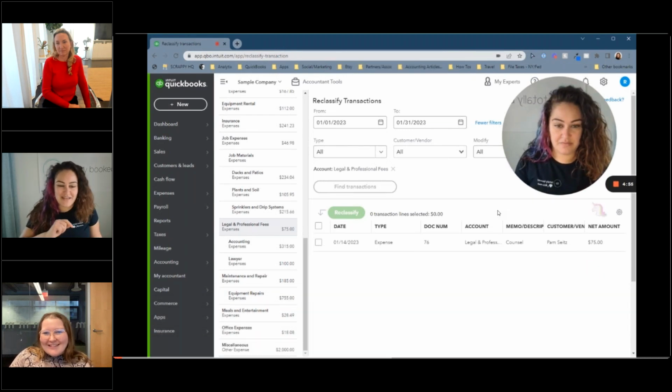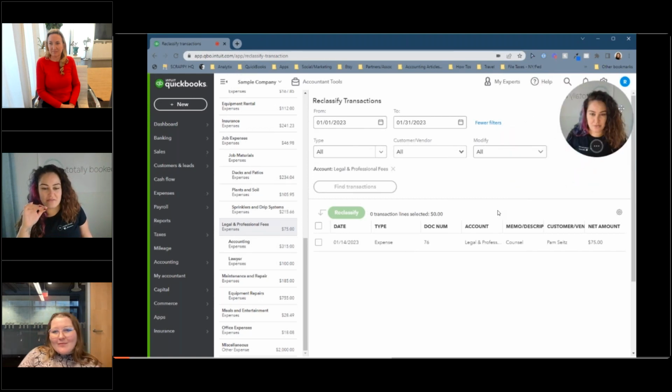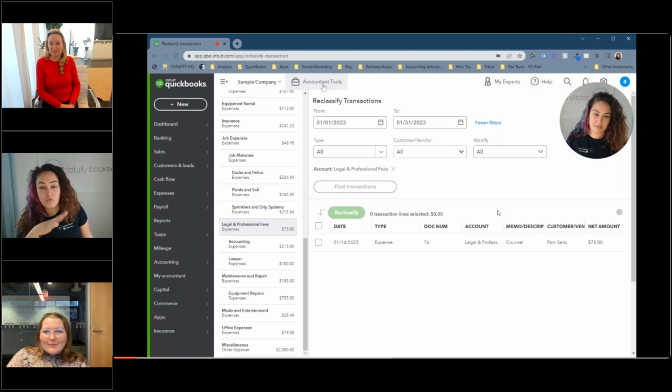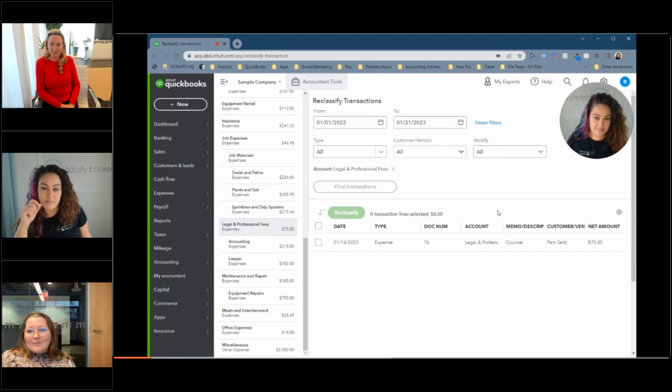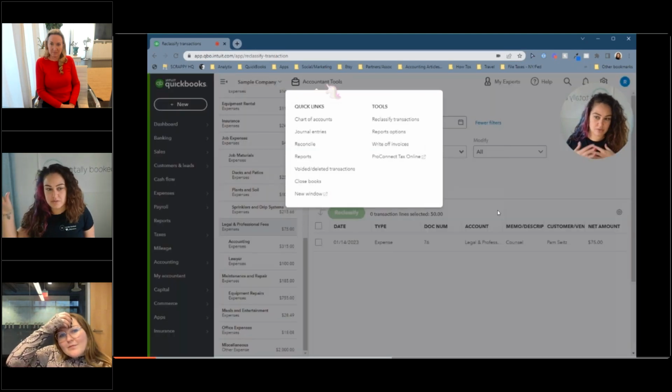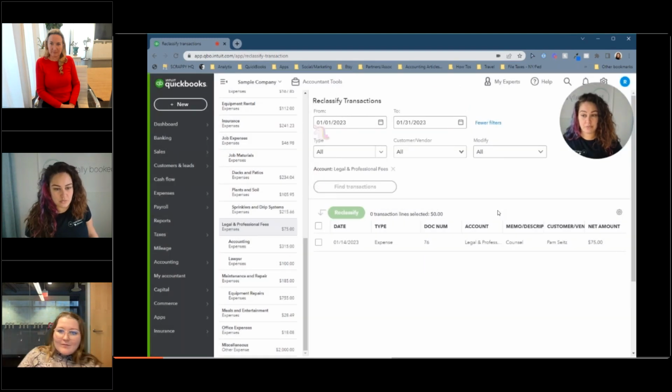And I'm showing you reclassified transactions here. I'm choosing a random expense and showing that you can then go in and change one or a bunch all at the same time. In this case, changing the category it was in, you're able to find it under the accountant tools, but also if you're a small business user and you have QuickBooks Online Advanced, you also have this tool.